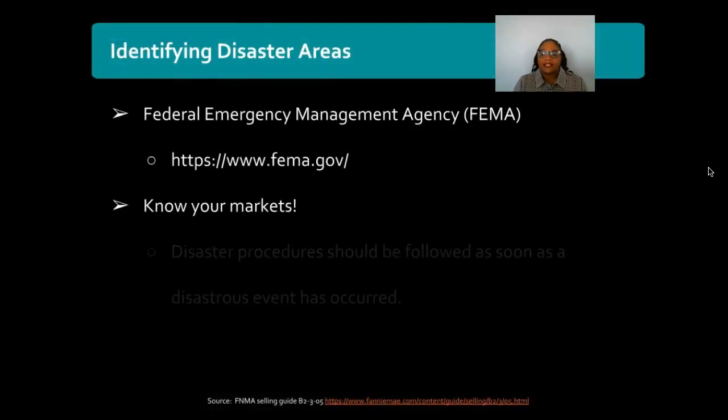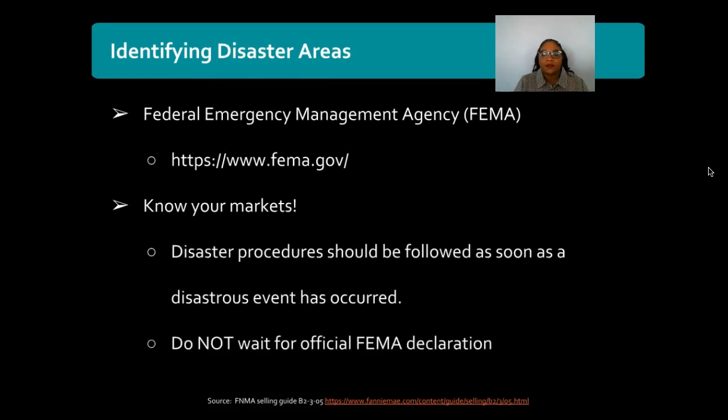First, we must identify if the subject property is in an area that was impacted by the disaster. The official presidentially declared disaster areas are announced by the Federal Emergency Management Agency, also known as FEMA. FEMA has a website, which we've included a link to here, where you can regularly check different disaster announcements. You can visit the website and search by state or zip code so you can make sure you're up to date on the most current announcements for your area.